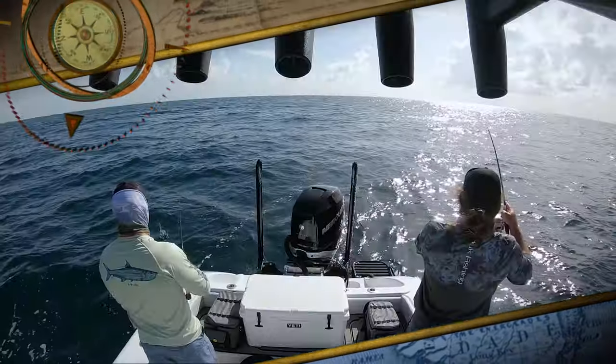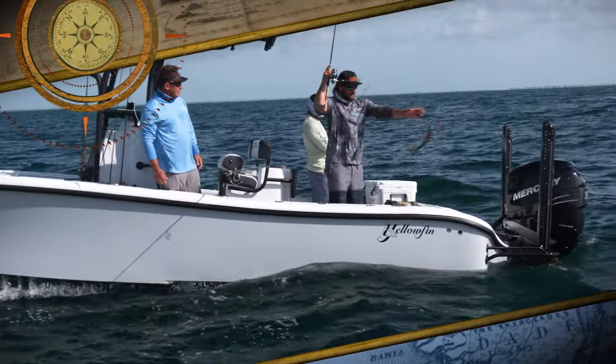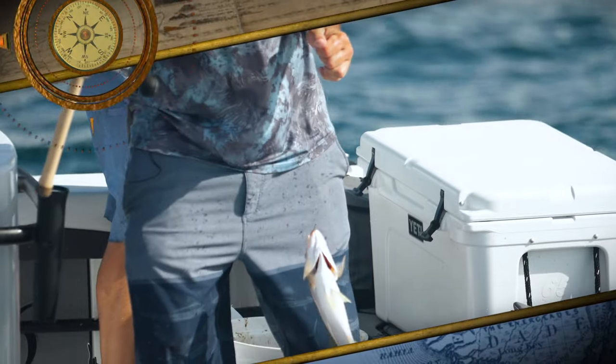Get him? There you go. Yeah, that's a better size one. You're catching the bigger ones. Look at you. I catch these little tiny ones. I only like to catch the big ones, Rich.